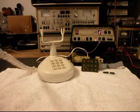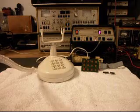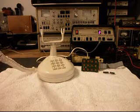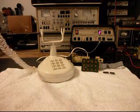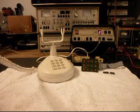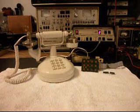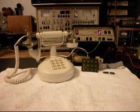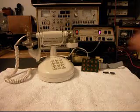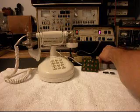Like we said earlier, every time you see that red light on the analyzer, that's an indication of 100% modulation on transmit. 1, 2, 3, 4, 5, 6. Hello, hello. Okay, so we know that this telephone is working properly now. So what we can do is move it over to a regular line, and we'll call like a time and temp number.